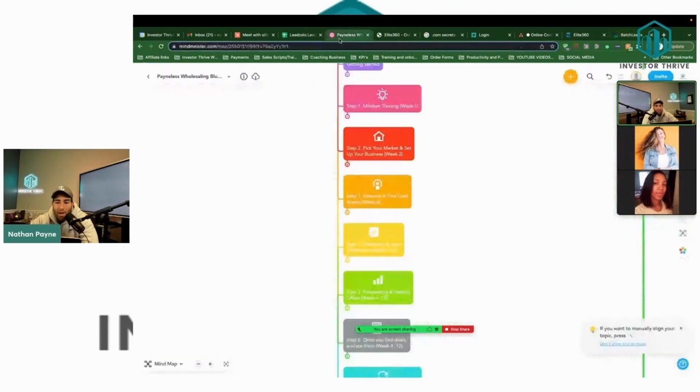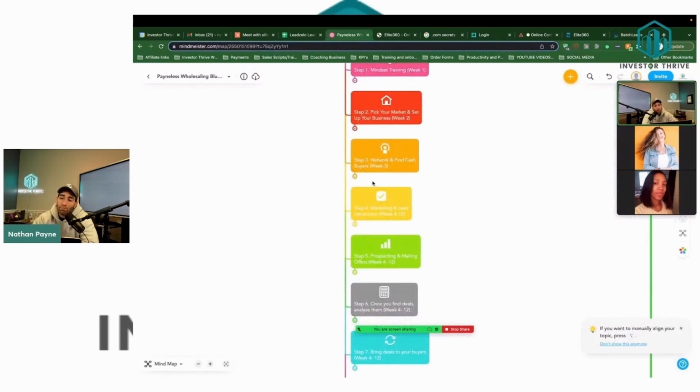So the next step after picking your area is, my goal and what I tell people is, do not just immediately go start marketing and calling sellers and trying to get a deal, because at this point you've picked your market, but you don't know what people are buying. Markets differ all over the country. So you need to understand your market and what people are buying.